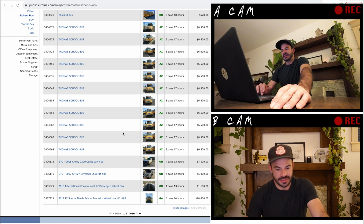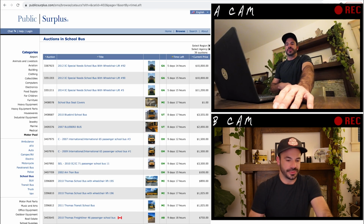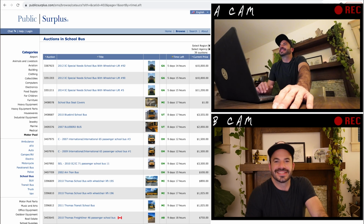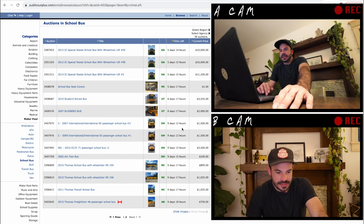How about these? Okay, so Ohio, what do we have going on here? These are vans, nothing exciting there. Let's look at 2 or 3, we'll do 3 more buses and see what we come up with on this website. So I want to find, look, another Utah. Should we look at that?